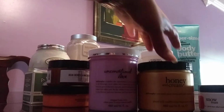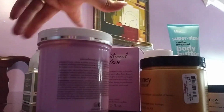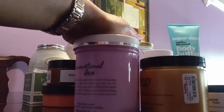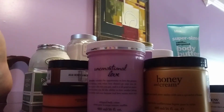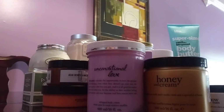And this one is the honey and cream. I bought these 2 from TJ Maxx, guys. The other one came in with a box, and the other one did not. I was just wondering why this one was priced lower. Same amount, same size. These are the giant tubs that they have, 16 fluid ounces, guys. That's a massive tub of body butter.